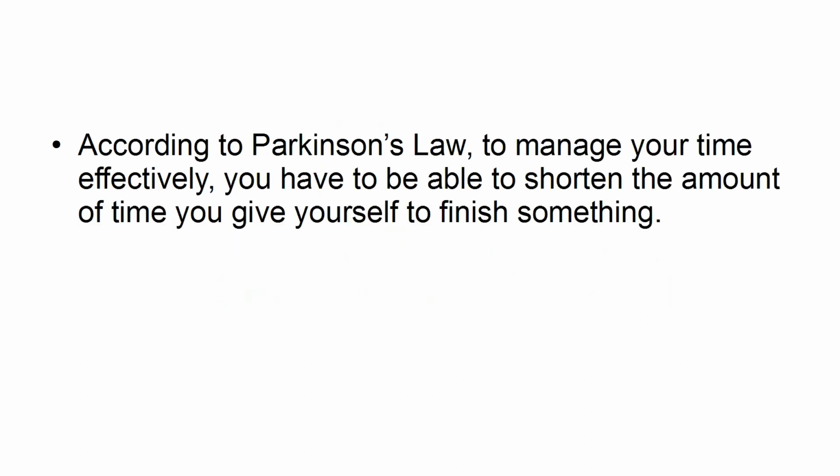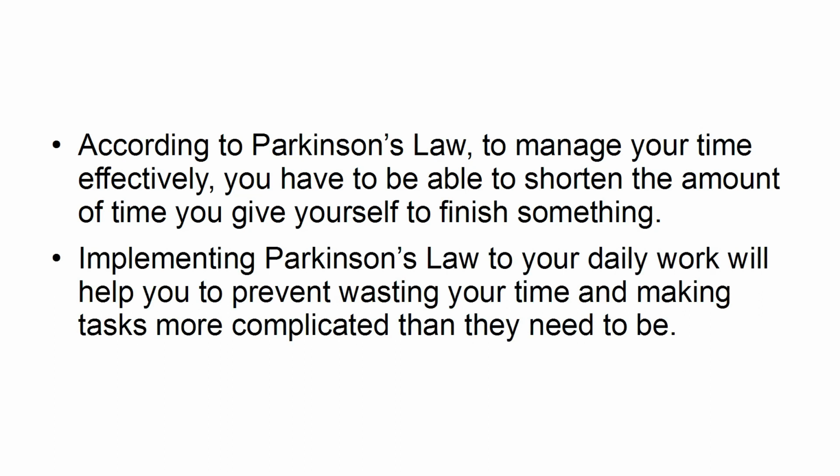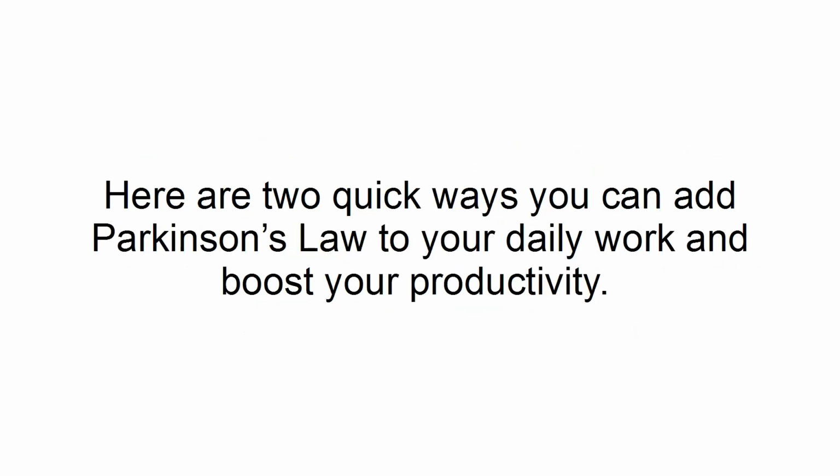According to Parkinson's Law, to manage your time effectively, you have to be able to shorten the amount of time you give yourself to finish something. Implementing Parkinson's Law in your daily work will help you to prevent wasting your time and making tasks more complicated than they need to be. Here are 2 quick ways you can add Parkinson's Law to your daily work and boost your productivity.